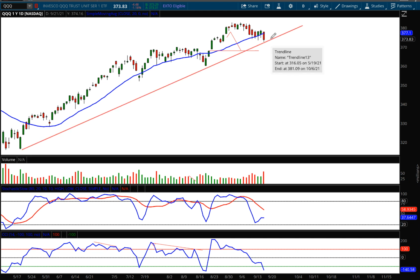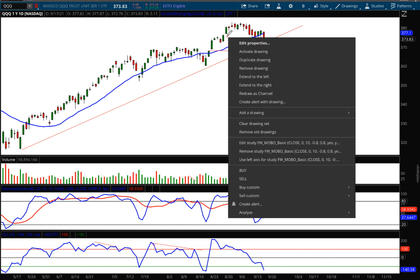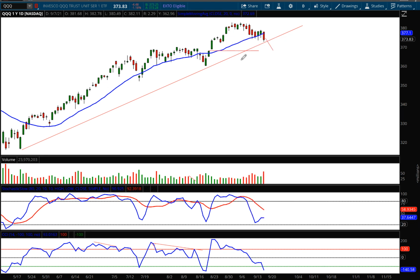So with a break in this short-term or intermediate trend line, I do believe we're going to head lower right here to fill the gap down here. So all I'm doing is highlighting that gap fill support right there at 368.10. Once that gap fills, we'll most likely see a bounce, but the bounce will be short-lived as the market goes back up to try to regain that trend. I think it will fail, and then that former trend line will absolutely turn into a resistance point. So keep an eye on that. That is for the Qs.